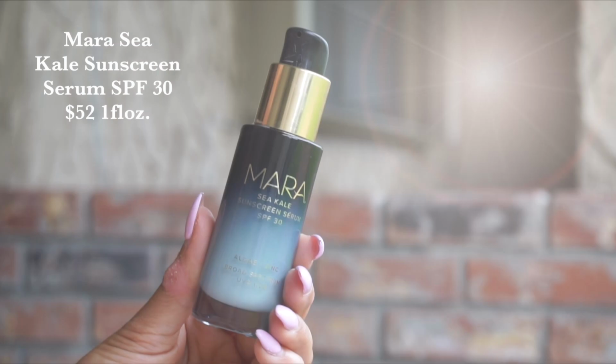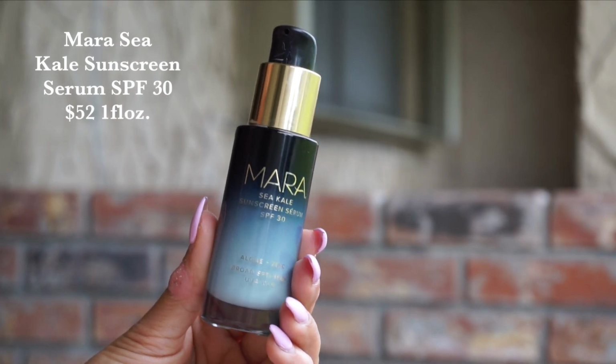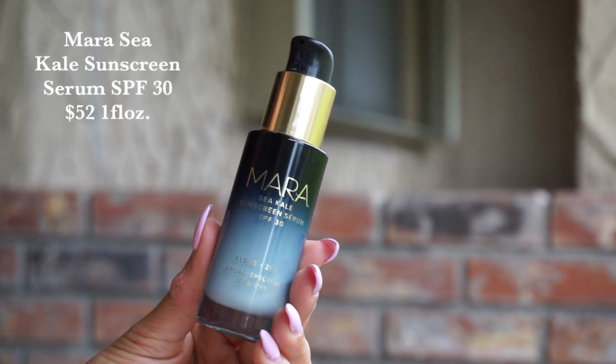All right, if you have more dry skin and you prefer an oil based formula, there are 2 recommendations that I have for you. The first of which is going to be Mara. This is their Sea Kale Sunscreen Serum SPF 30.